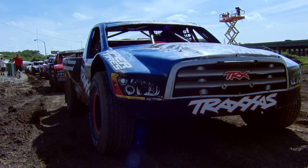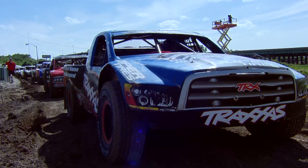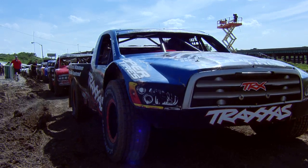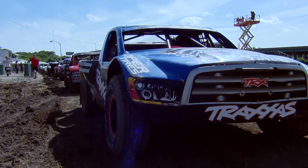But still fast. The one that's going to be leading this field, and I think that's the one driver that CJ does not want to see out in front, is Keegan Kincaid in the 7. That Traxxas entry is fast. I don't care what class you put him in. The kid knows how to drive.